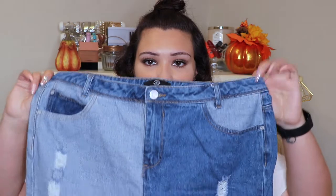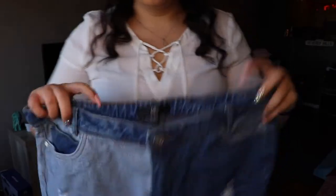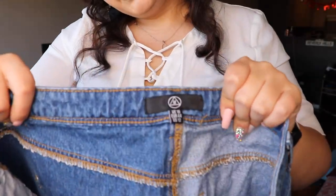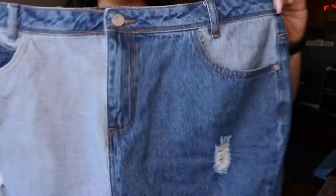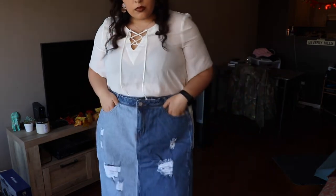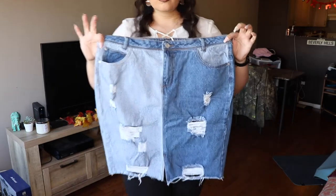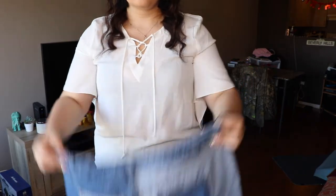Next thing I got was from the Salvation Army, and this is not my style. This isn't something that I would wear, but I thought it was so funky and cute, and it looks like it's never been worn. It just looks like it's in such good condition. I love that the front has a little slit, and then the back is also two-toned. And I knew that I recognized this brand from somewhere, and it's actually Misguided. This one wasn't on sale. It was $5.99, but I thought that somebody would really like it and get some use out of it.